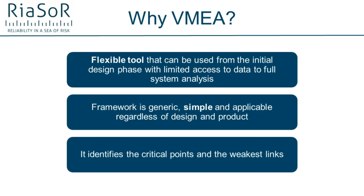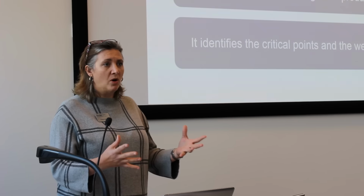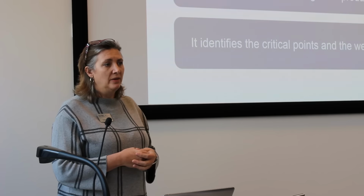So it's being able to look at this. I'm even looking at how we can do more statistical analysis just on the wave environment at EMEC, more statistical probability analysis on what we've got on our data site. So the value there is really where you can use it. And then the last one is it does identify the critical points and the weakest links throughout the whole design process.